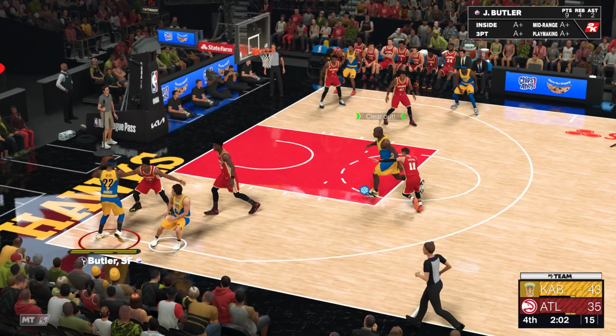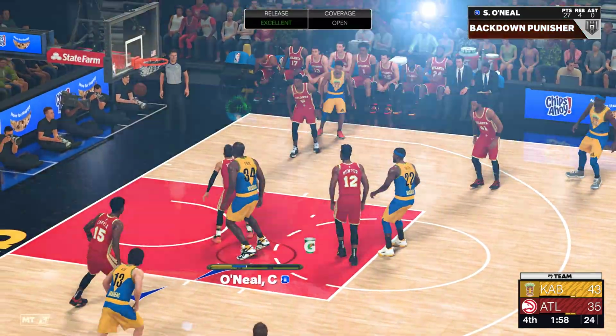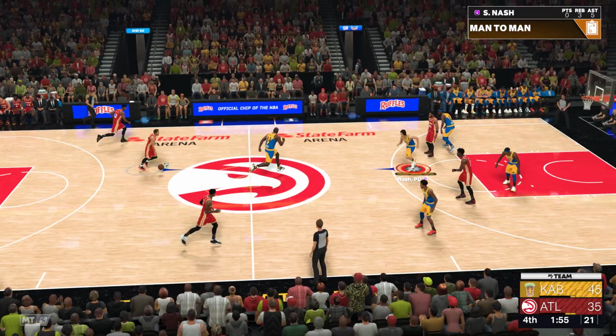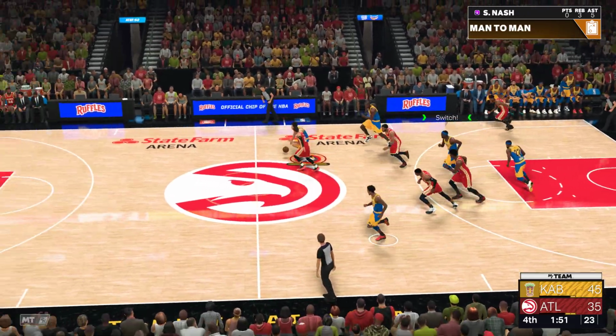Here's Nash, following the basket by Trae Young. 2 minutes. Here's O'Neal. There it is. It's Nash picking up the assist. Nash has got 5 assists in the game. You know, he's fueling their success. Most of the offense has gone through him. Now, here is Young.